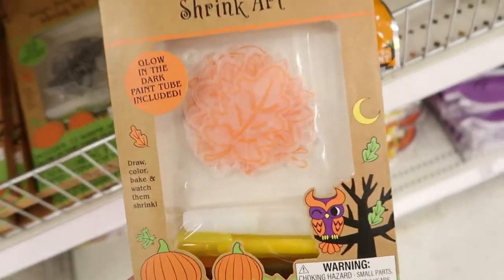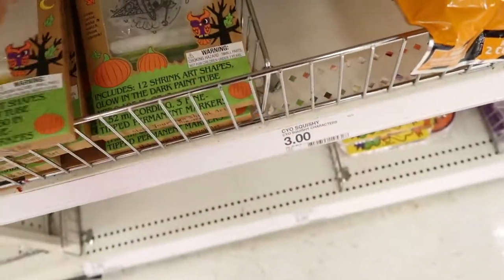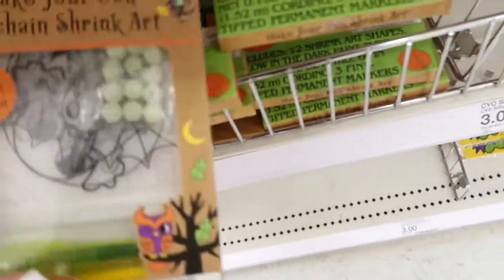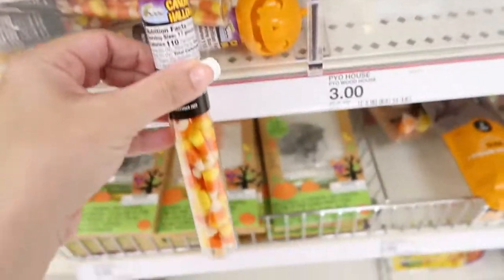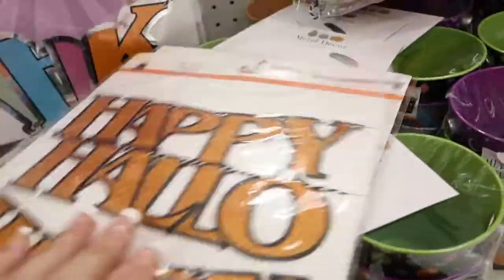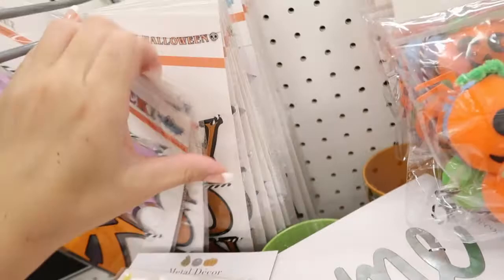Shrinky dinks and like fall prints. These are $3. It comes with 12. And then they have a black like witch one. Bats. Candy corn. This is a pretty banner. It's $3. Just says Happy Halloween. And then they have a... This one says Eek. That's all they have. Those are cute.